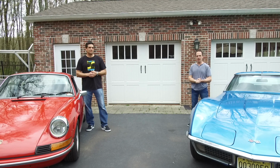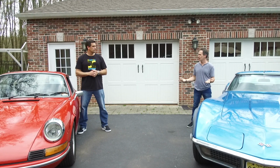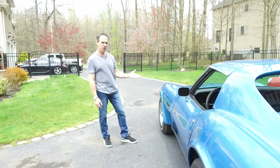Yeah, so we're going to look at the exteriors, interiors, and take them for a test drive. And then we'll get back together and we'll rank them and pick which one we'd rather have. Absolutely. Looking forward to it. As Sean mentioned, this is C3.